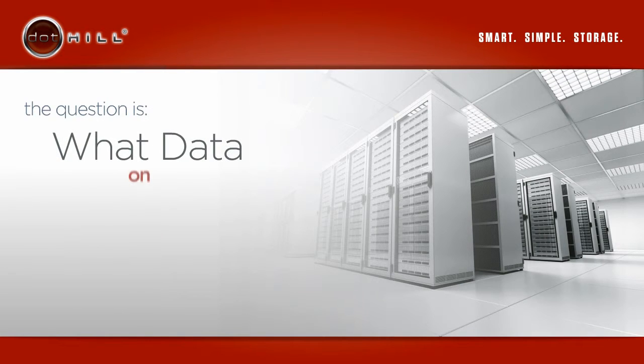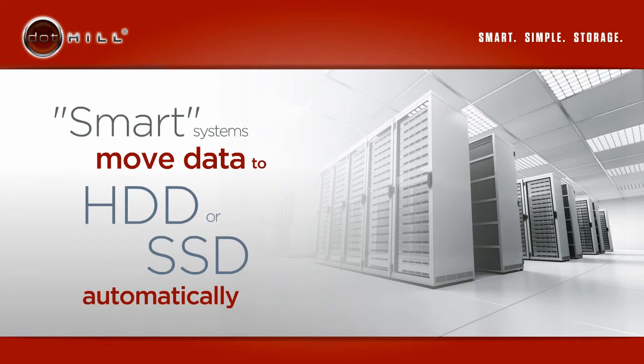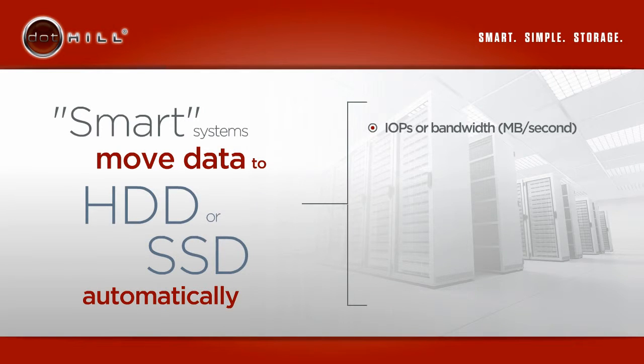Clearly, SSDs are part of the solution to storage growth and performance. At Dot Hill, we have a good answer to implementing SSD technology. The real question is what data, on what tier, at the right time. Consider different workloads. Traditional measures of performance involve just IOPS and bandwidth. However, there is another important dimension to characterize performance.